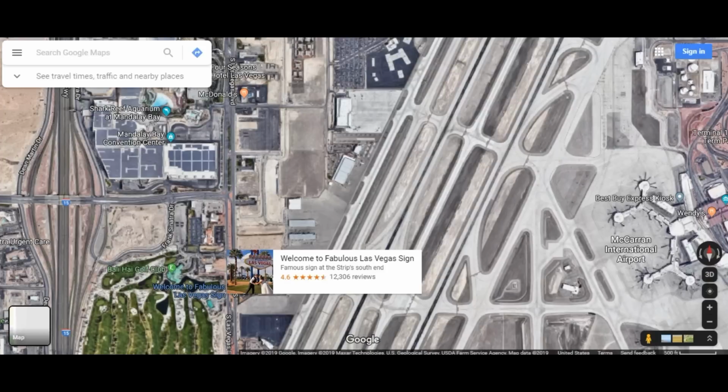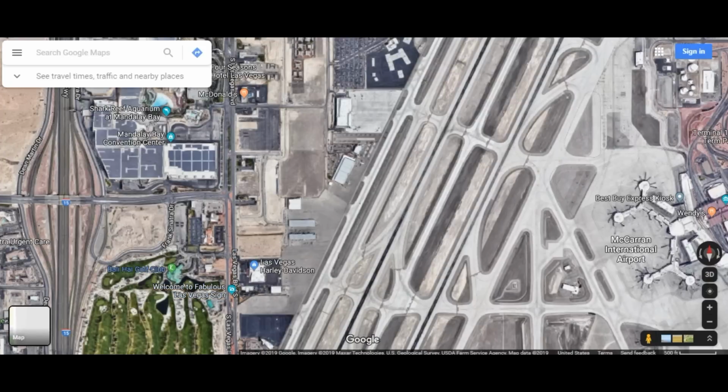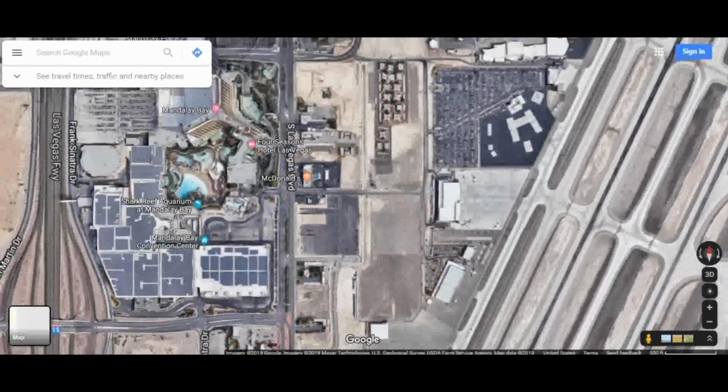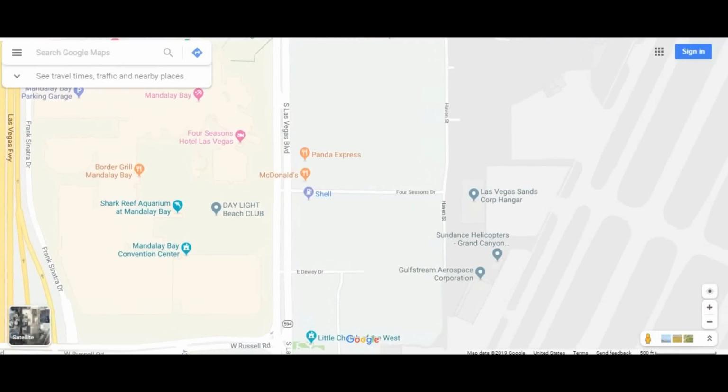So just so you guys know where I'm at here, there's the Las Vegas sign on Las Vegas Boulevard. There's Valley High Golf Club. There's Raiders Stadium over here. Here's Mandalay Bay, and here's the airport. So we're gonna go south to north on this, okay? So let's zoom in a bit, and it might be a little easier to do it this way.